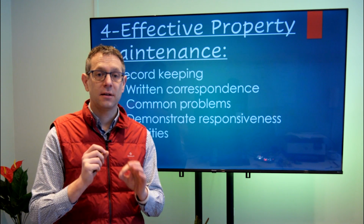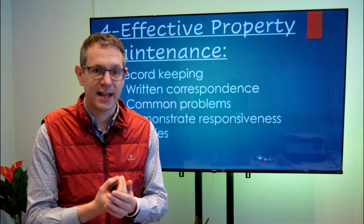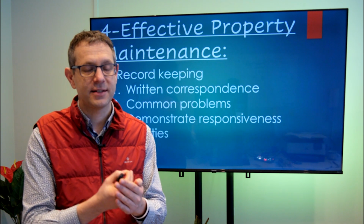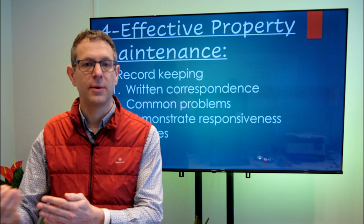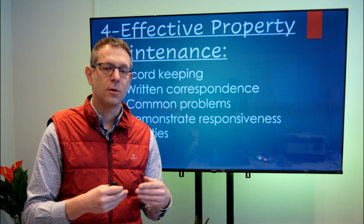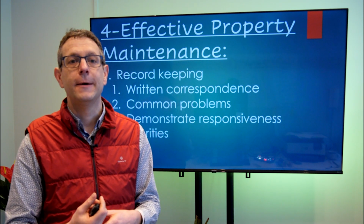Record keeping, in our world, it's really important to keep accurate records so we can demonstrate that we've received maintenance requests and what we have done and how quickly we've done those things. So written correspondence is always really important to make sure that we're communicating correctly.